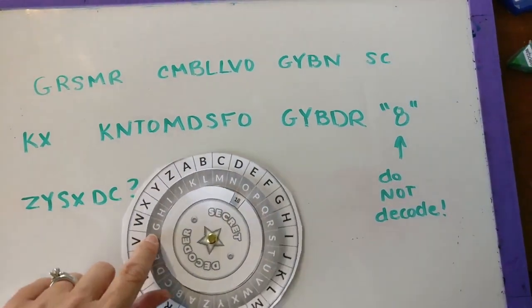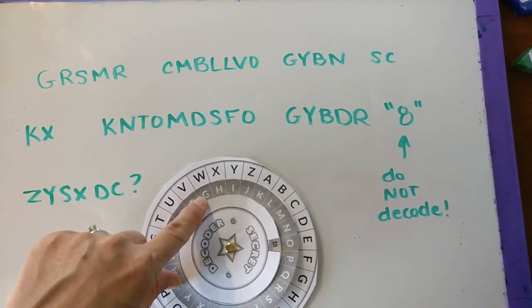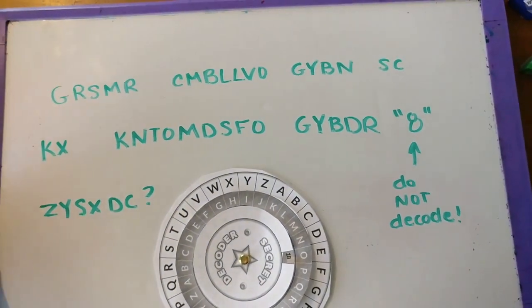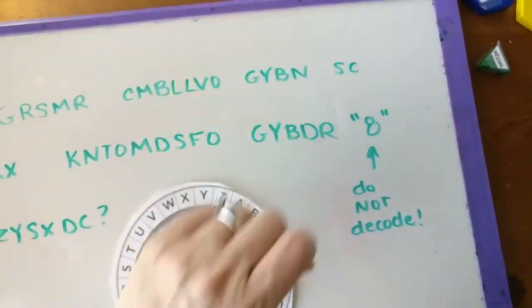So I would tell them to look at the dark ring. It's a G, so you would write a W above the G. And I would provide them with a marker so they could write the words above and figure it out.